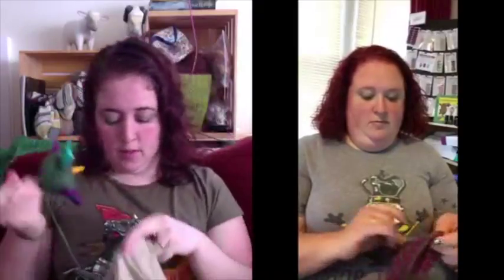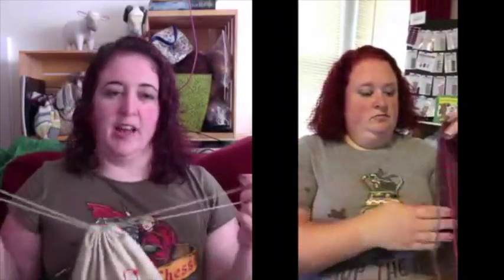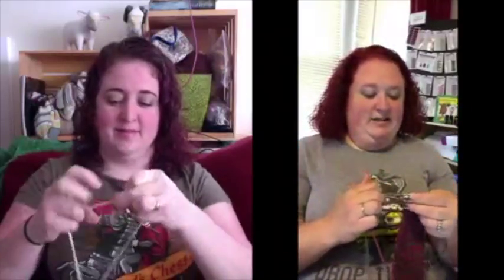And you're plying on your regular spindle? On the standard size. It will fit. I've done it before. Okay. It'll just be like really big. But there's something fun about doing it all on drop spindles. Yeah, there is something fun about it.